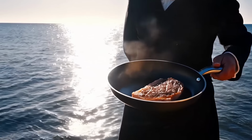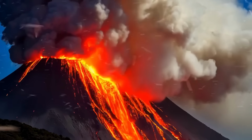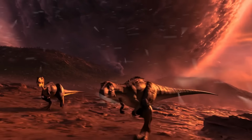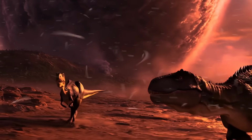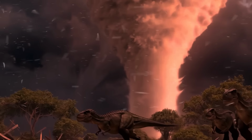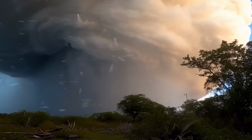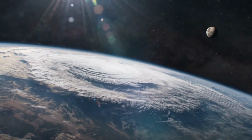What could cause such a serious increase in temperature? A powerful comet or asteroid impact, an eruption of a supervolcano, or a large underwater eruption. There's even a theory that a series of hypercanes could have sped up the demise of non-avian dinos after the infamous asteroid impact.